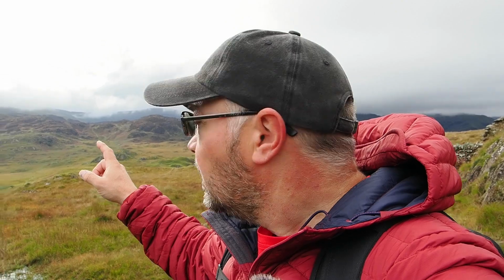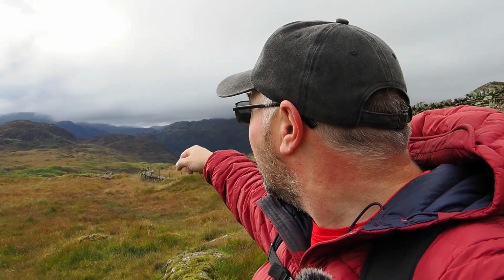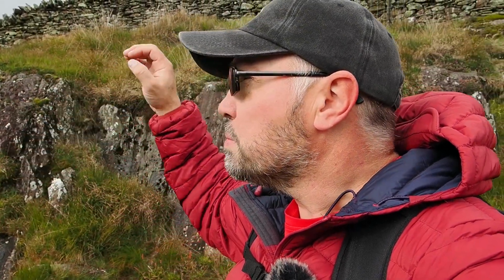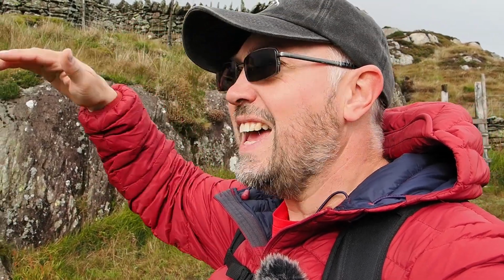But if I can just spin you around, I don't know whether the lights will come out or not. The light's just dancing over there beneath the clouds. And just over in the distance, you can just about make out Crinkle Crags, and Pike o' Blisco on the left. So yeah, we're getting high enough to start seeing some bits, and some lovely clouds, some lovely manoeuvres from the layers in the cloud as well.